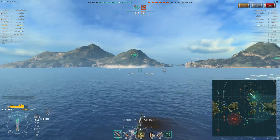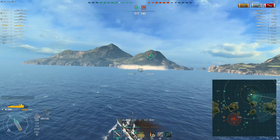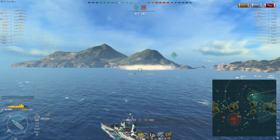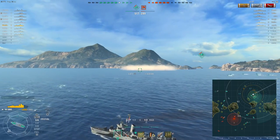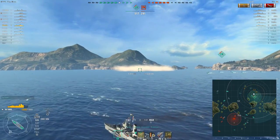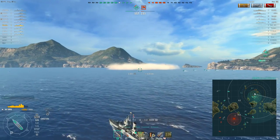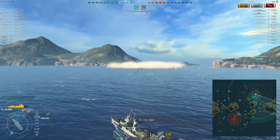We're getting incoming fire. There we go. Know where they are. Got your name. I got your number. Engine boost. Yeah, that's where they are. We need to change course from where they spotted us so we don't get hit by torpedoes. Don't want to get too close because I would rather use my guns to kill this guy. A few of our torpedoes will go through that smoke, so that's nice.